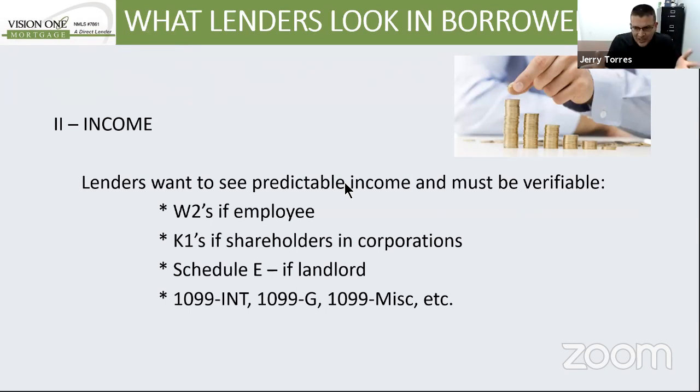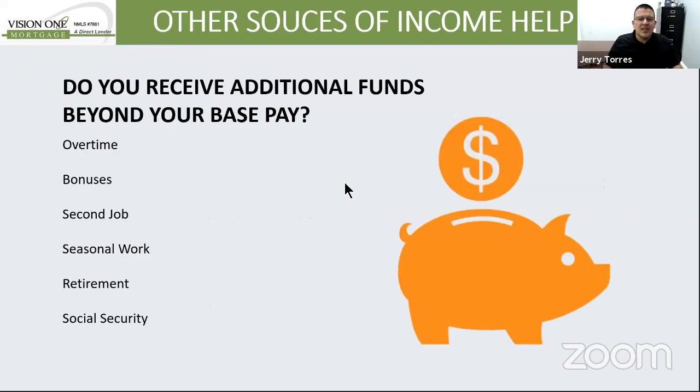And if you have miscellaneous income or interest income, that can also help you qualify for a property. Now, any type of income will help you. Overtime, bonuses, second jobs, even seasonal jobs can help you qualify for a house. Retirement income and even social security income can help you boost that. Because keep in mind, the higher your income, the more that you're going to qualify for a property.